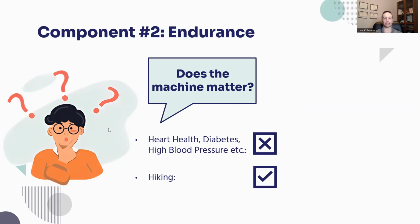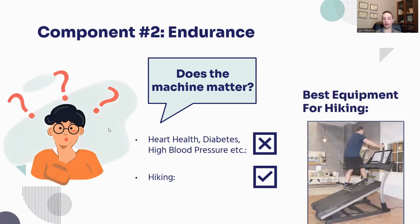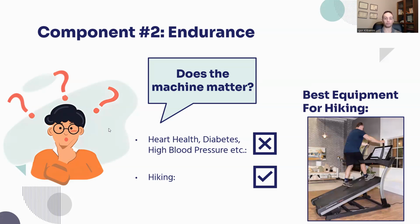There is a principle called specificity, which means you get good at what you do specifically. For example, Lance Armstrong was an excellent cyclist, maybe the best of all time, regardless of his drug use. However, he wasn't very good at marathon running, and he came in with a time of 3 hours. Very good time, but not a world-class time. And that's because he was used to cycling and not so much to running marathons. Same thing here. If you want to have good endurance for hiking, you have to train similar to how you hike. And so the best piece of equipment for that is a treadmill with an incline feature, because you will be using that on an incline especially.